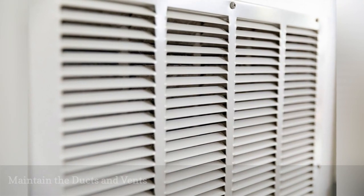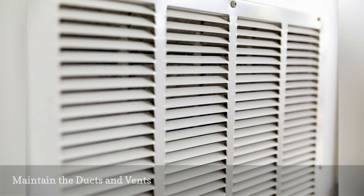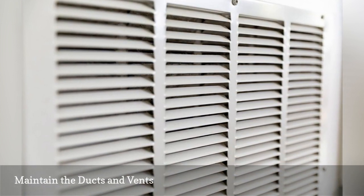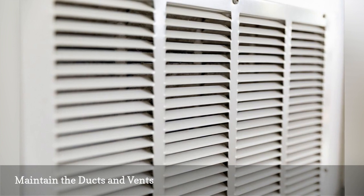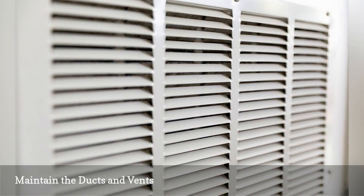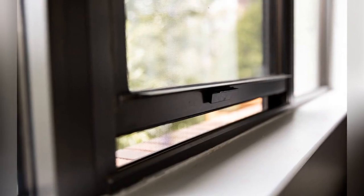If you are using a central air conditioning unit, make sure the air ducts are properly insulated, especially those that pass through the attic or any other areas that are not air conditioned. You may want to have a specialist check for holes or leaks in the ducts once a year.